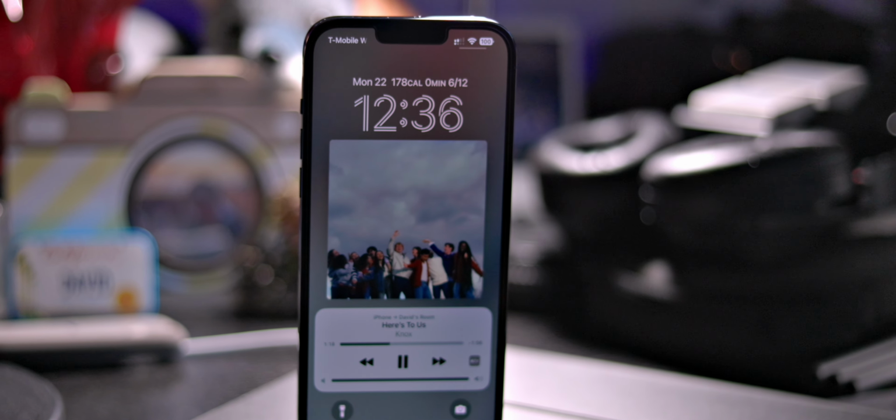But today I'm basically going to be giving some of my own thoughts on the iPhone 13 Pro Max and how it's been for me over the past year to help you decide whether or not it's worth buying in 2024 or if you should bother upgrading now.